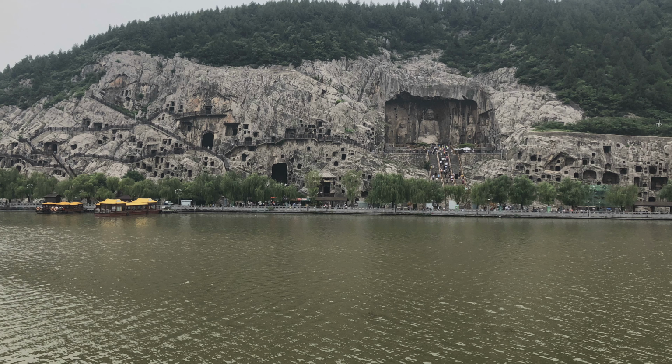And here's a photograph of the Longman Grottoes. Now, it's not the whole thing, but it definitely gives you a good size comparison of the Longman Grottoes and just how massive and how many Buddhas there actually are.